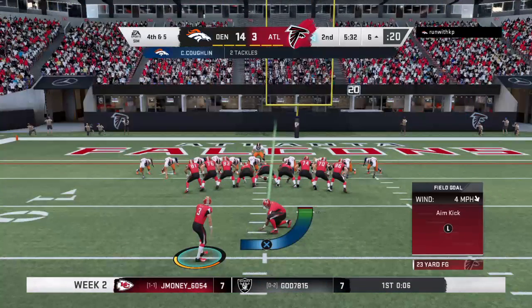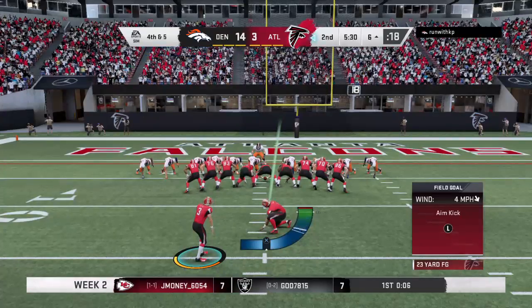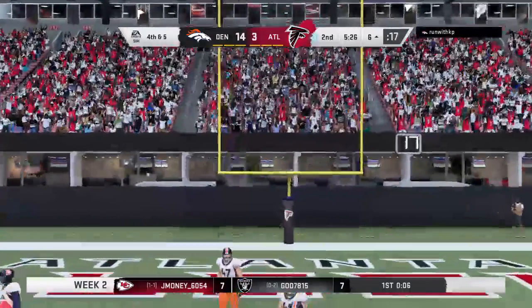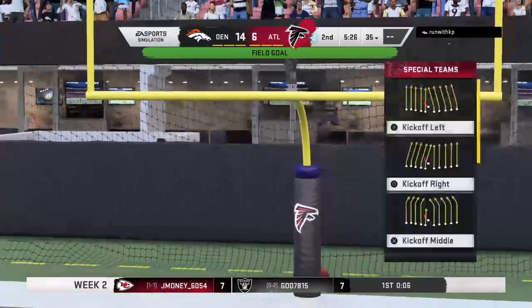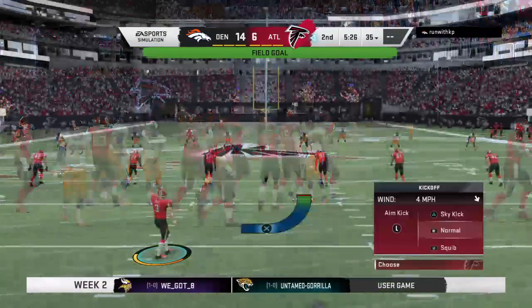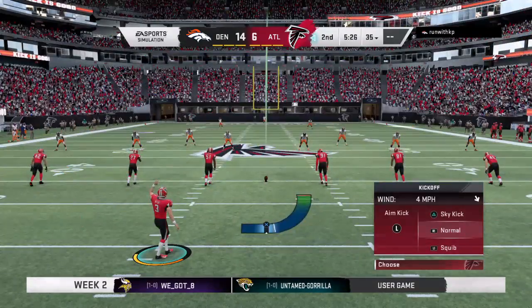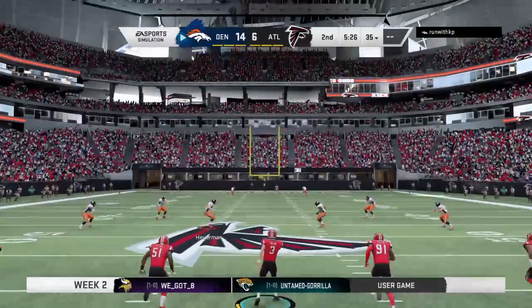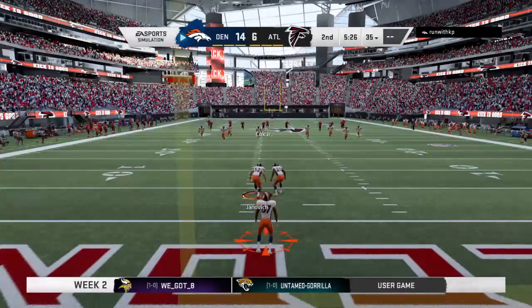So out comes the field goal team now for the second time here today. From the left hash, a chip shot here. And Bryant's kick is good. And a second field goal here cuts their deficit to 14-6 now. No problems in the field goal department so far. He's 2 for 2. Pretty reliable here in this game, isn't he?